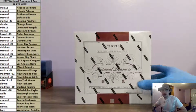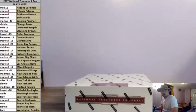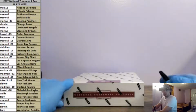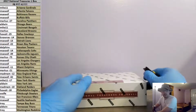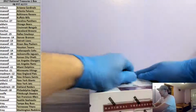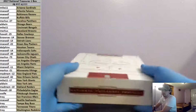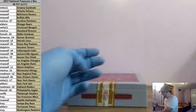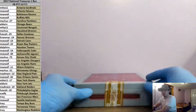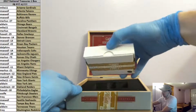Shield triggers free box. No, it does not. We pulled enough shields in here, actually. All right, fellas, good luck on this. 2017 NT football, one box, PYT number one. Good luck, fellas. Not a fatty.